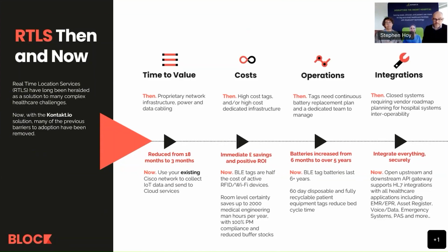No. This is a platform that's open API in both directions, allows us to integrate with other systems. It allows us to pull data from systems and share that. And I'll show you what that looks like.